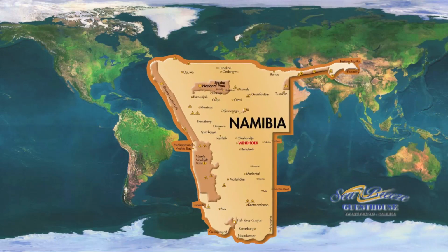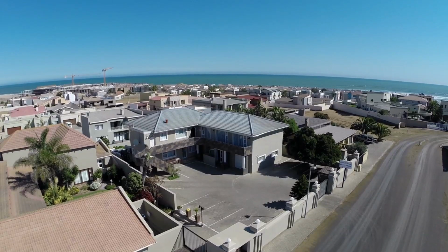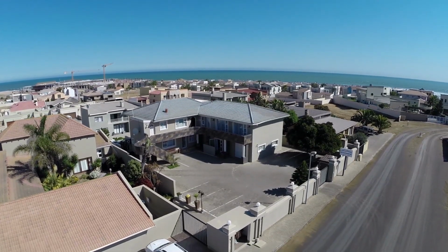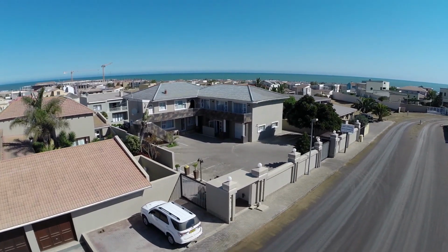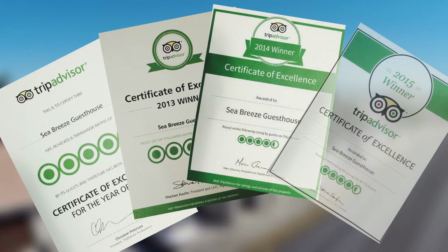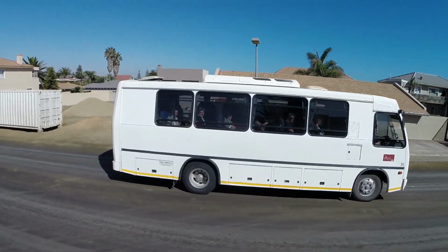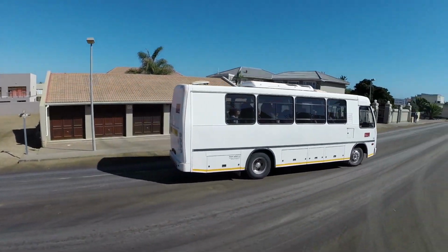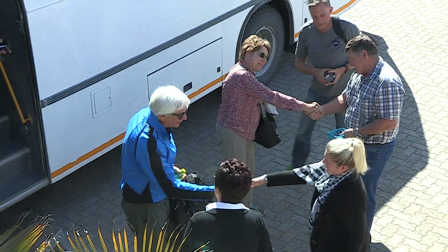Situated in the holiday resort of Swakopmund on the west coast of Namibia, Breeze Guesthouse offers exceptional accommodation. Breeze Guesthouse has won for 4 years in a row an award from TripAdvisor called the Certificate of Excellence. On arrival, your hosts, the Liebenberg family, treat you to a warm welcome.